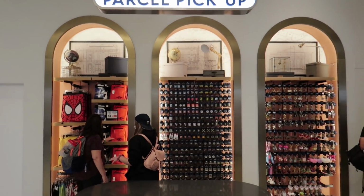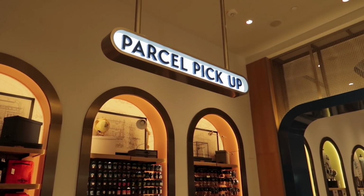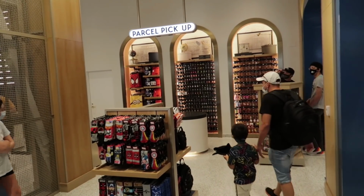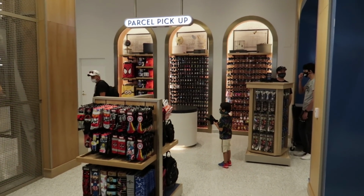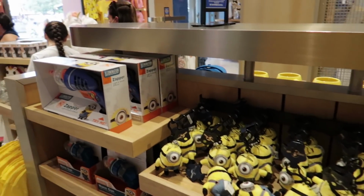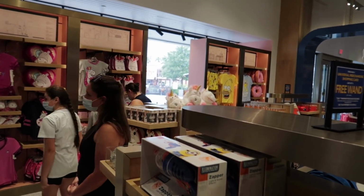Nice to have that. I would like to note, I was speaking to one of the managers. The parcel pickup is not ready yet. This is something for a later date. The second little mini section, we have the parcel pickup, a wall full of pins and buttons and keychains. We have some Minion stuff. But of course, all this can be switched out. This is just the merchandise they have on opening day.